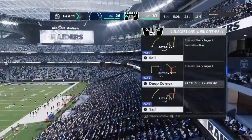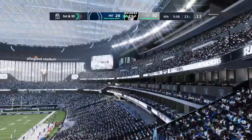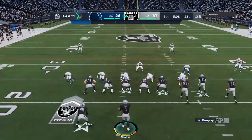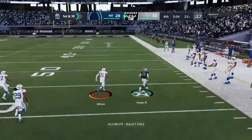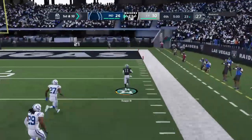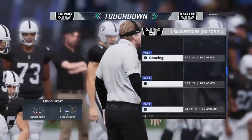At their own 23-yard line, the Raider offense is set to get this drive started. And last time out, they went for it on fourth down, turned it over, gave them great field position, and turned it into 6 points. I think he's going to go. They're not going to get him. 20, 10. And he will score.